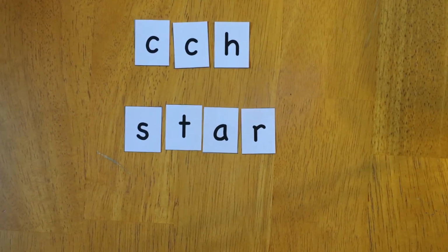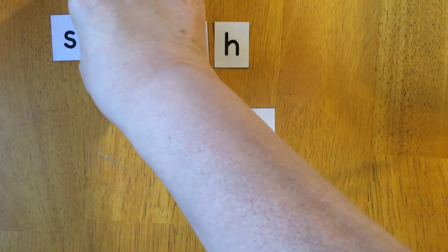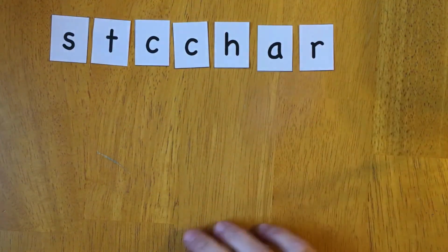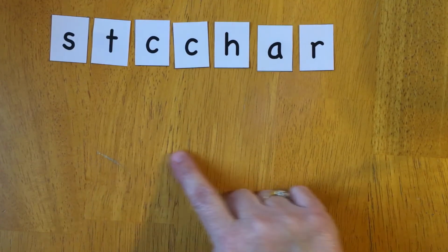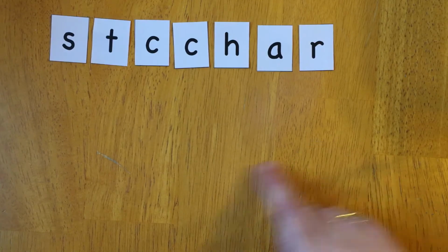Okay, let me see. I've got some other words up here I might not do. Yeah, I think I'll do this one. All right, so I want you to put all your letters back at the top. And now we're going to make a 4-letter word. And the 4-letter word I want you to make is cash. Cash is another name for money.